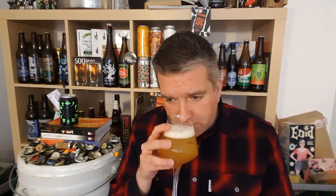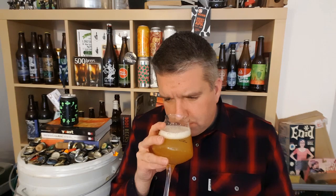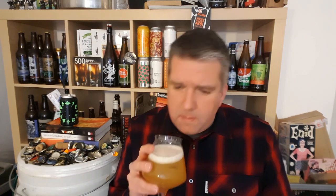Okay, I'm getting white grape, mango, no, pineapple. Kind of melon. Lemon. It's kind of citrusy and zesty.